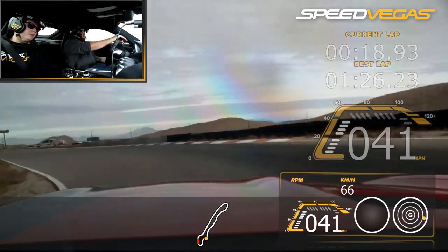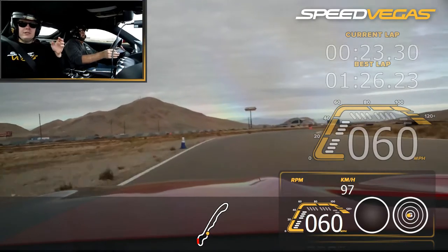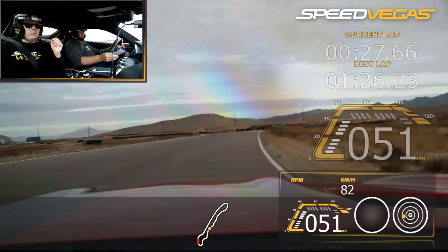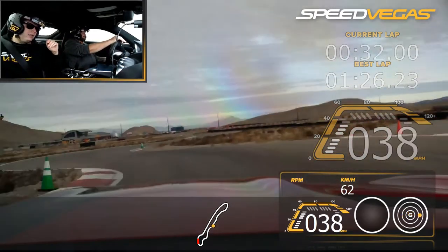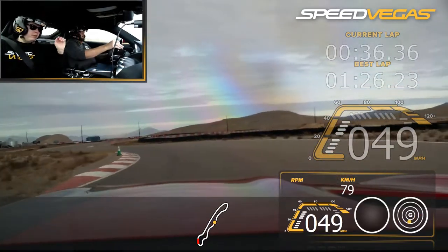Accelerate out. All the way back left. That blue, then we're going to turn in all the way to the right. Brakes there, wait for that marker. Coast down to the bottom here. And start to accelerate out. Give it a good push through here.